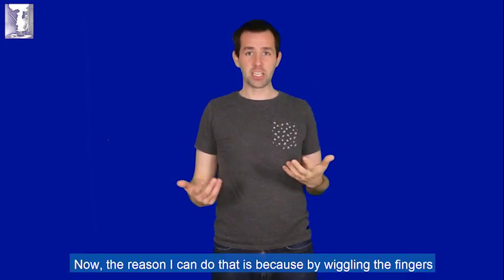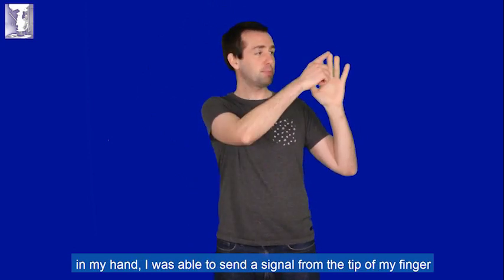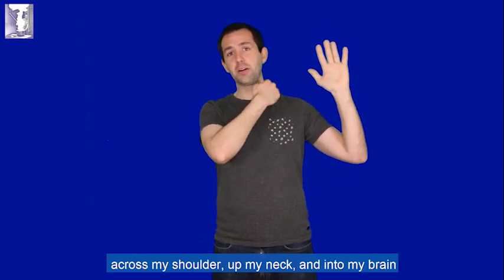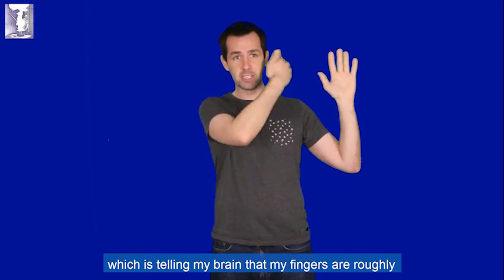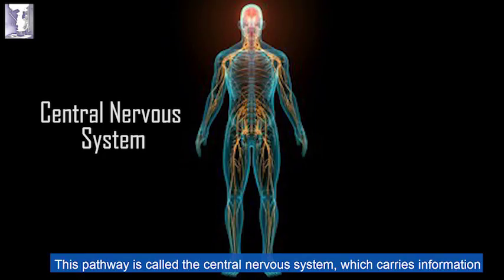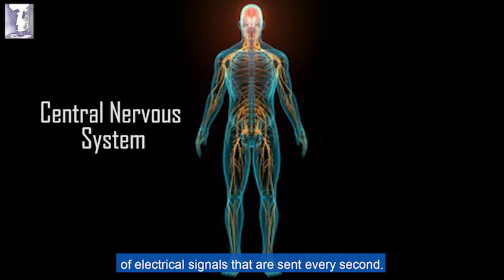Now, the reason I could do that is because by wiggling the fingers in my hand, I was able to send a signal from the tip of my finger down a pathway through my arm, across my shoulder, up my neck and into my brain, which is telling my brain that my fingers are roughly this distance away from my head. This pathway is called the central nervous system, which carries information and commands to our muscles and organs through trillions of electrical signals that are sent every second.